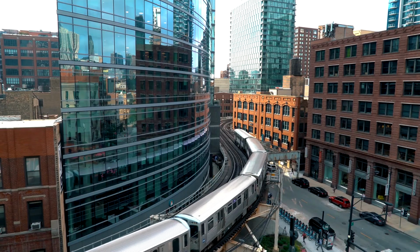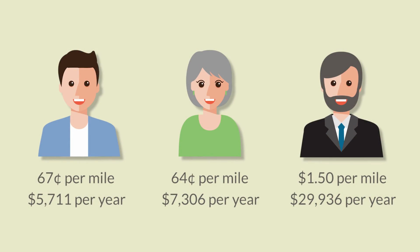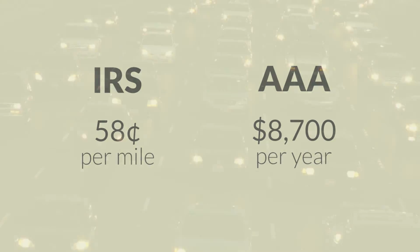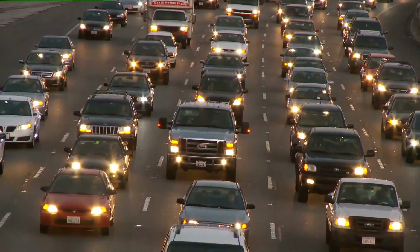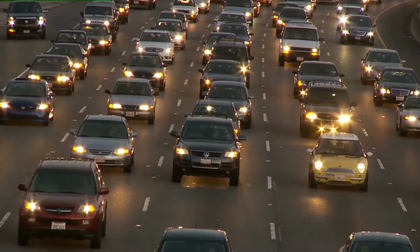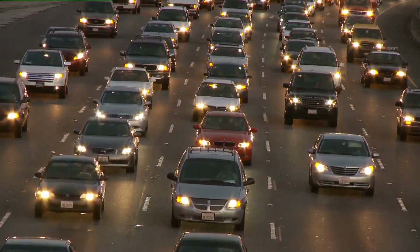That being said, the numbers that we came up with in our 3 examples are pretty consistent with general guidelines. The IRS uses 58 cents per mile as a benchmark for car ownership costs, while the American Automobile Association estimates yearly expenses of $8,700. You should still run these numbers for yourself, though. Not only is there a pretty big range, but seeing how different things contribute could help save money going forward.